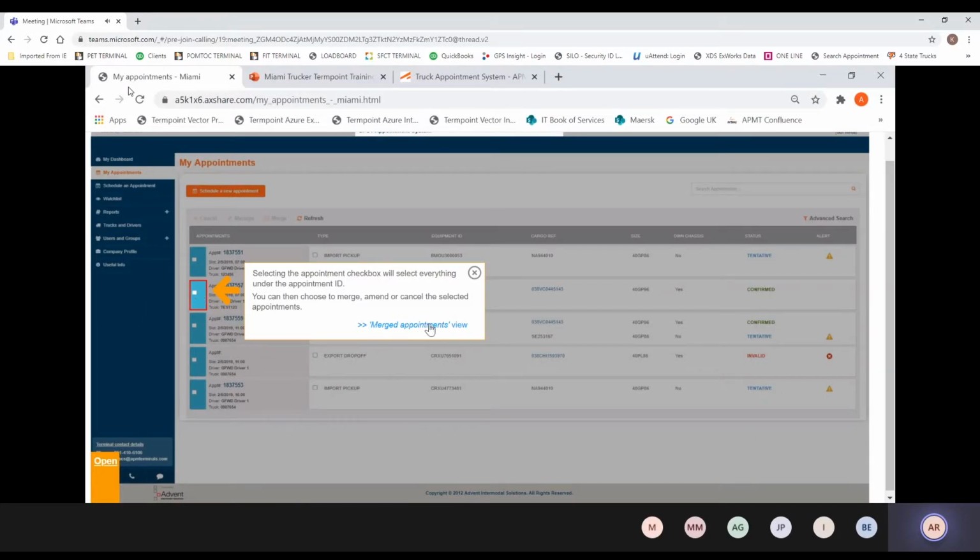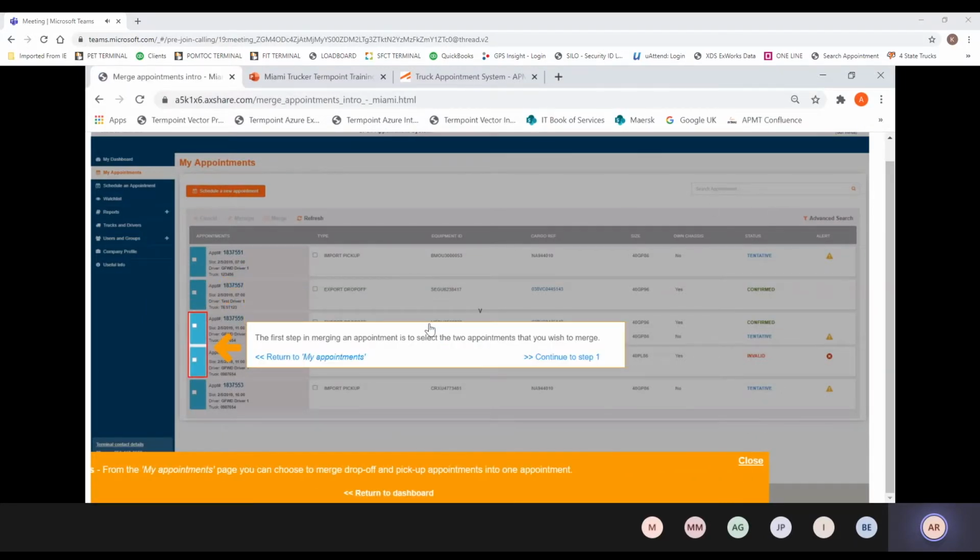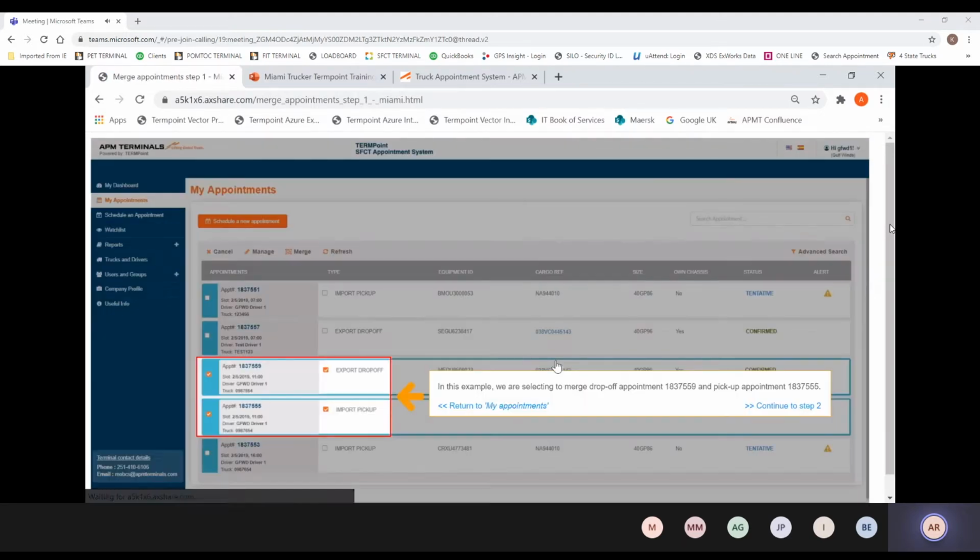And that's what you do for a dual transaction. So to merge two appointments together for a dual transaction, you will select your two appointments. So here you can see I've selected an export drop-off and an import pickup.